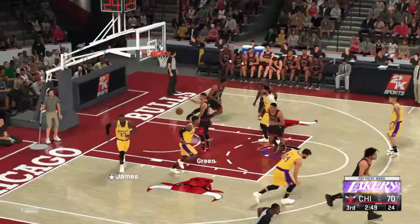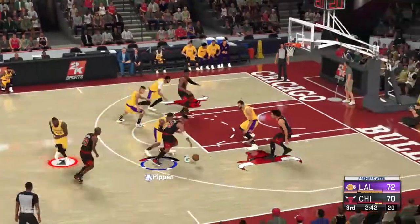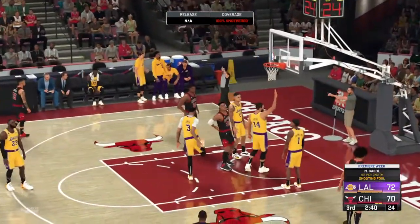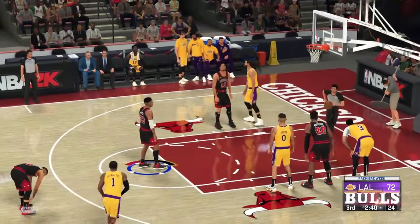The shot's good from LeBron. James has got 32 points in the game. This guy is unguardable in the open floor. When LeBron gets into space, you might as well turn the lights out. He is 3 for 3 from the free throw line. That free throw good from Pippen.